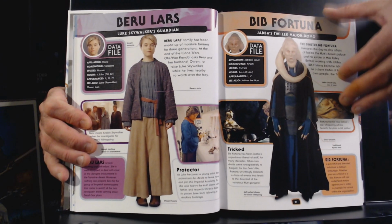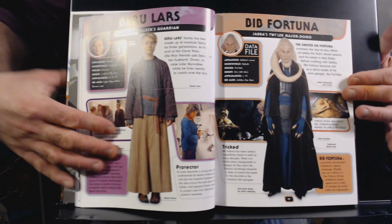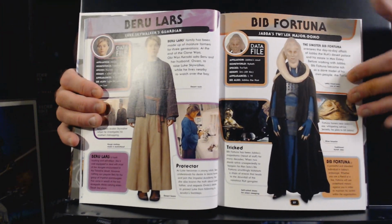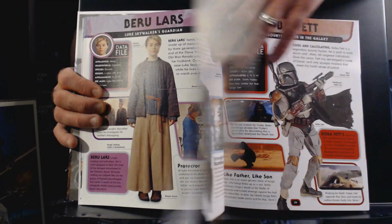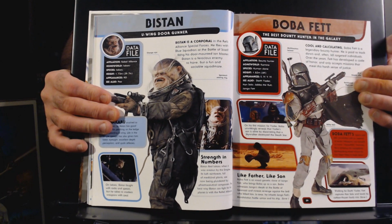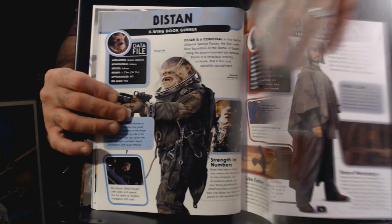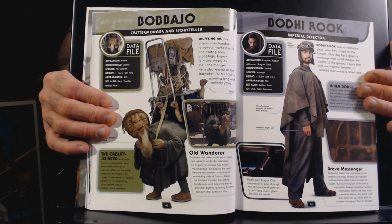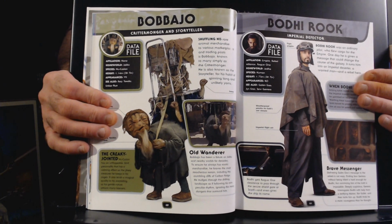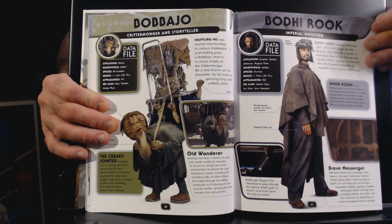Did you ever think you'd see them together? And of course they have like young Beru here, but then they also got original A New Hope Beru. Yeah, Bib Fortuna. Pistol. He is a U-Wing door gunner. And Boba Fett, the best bounty hunter in the galaxy. Bobajo, Crittermonger and Storyteller. I didn't remember his name. I remember him in the movie, but I didn't remember his name. Bodhi Rook from Rogue One.